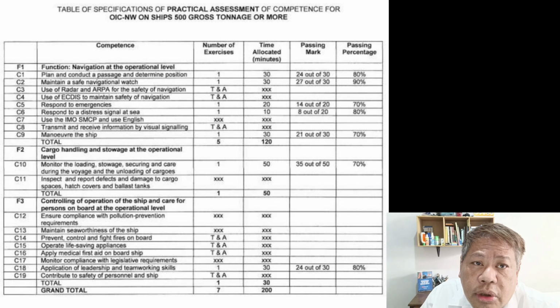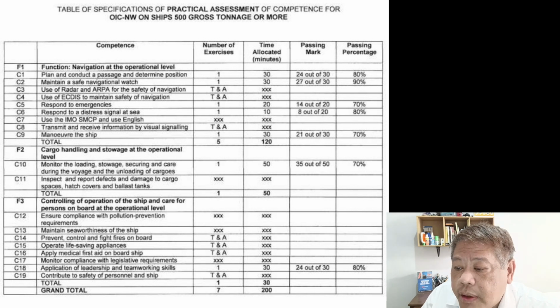For this, I think you should show proof that you have undergone some sort of training, or you have an attestation from the ship that indicates that you have indeed handled these competencies correctly and that you are certified as competent for this competency. Okay? We have lots of competencies right now. Okay? So the use of radar and ARPA, the use of ECDIS, okay? Transmitting and receiving information by visual sighting, okay? And you have prevent and control fight fires on board. Okay, you have life-saving equipment, appliances, and medical first aid, contribute to the safety of the personnel.